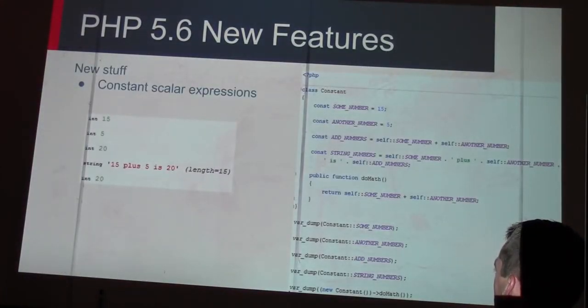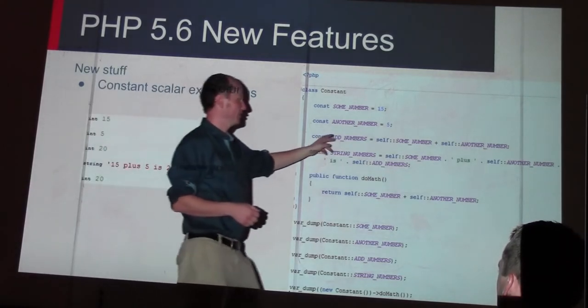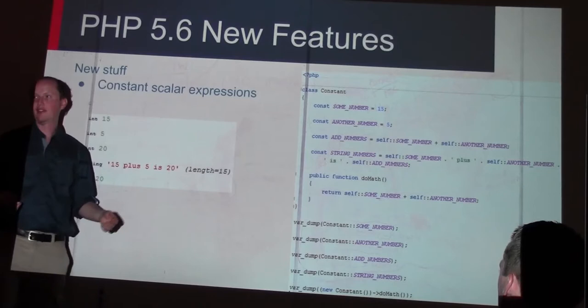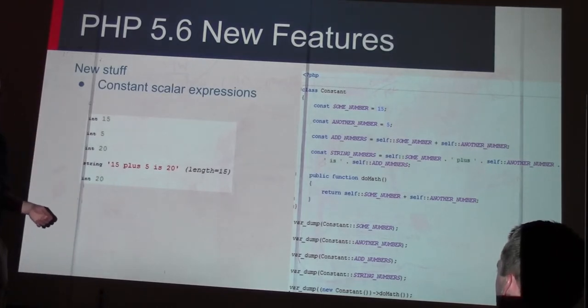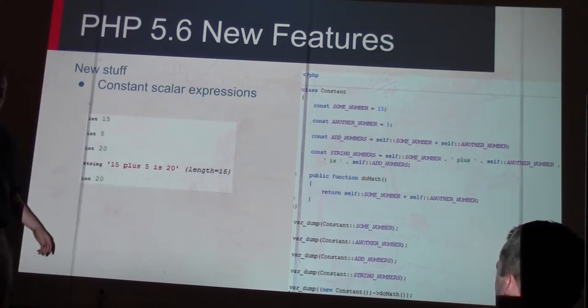Constant scalar expressions. So this is, you have a constant in a class, right? You go and you want to set it to something. You want to use another constant for the constant. I guess we have the plus or a string concatenation or something like that. In PHP 5.5, you cannot do that. PHP 5.6, you can now. So now you have 15 plus 5 is 20. You can go and change those and use those.